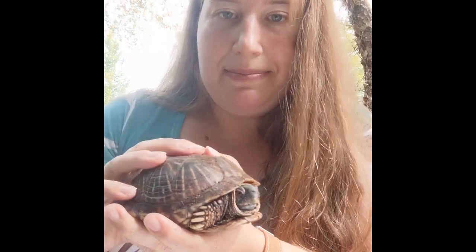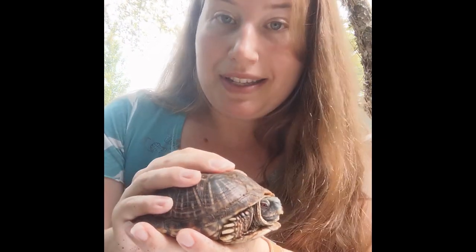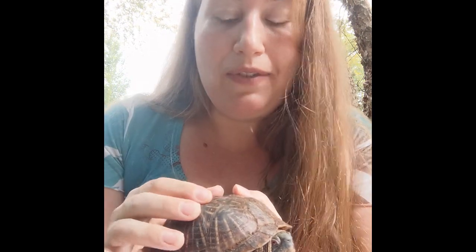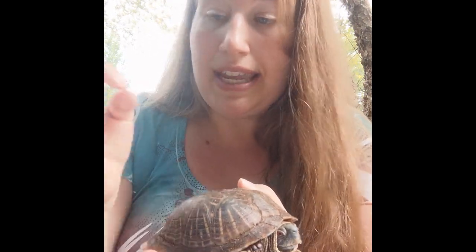Their shell is made of a material called keratin. It's the same thing that our fingernails and our hair are made of. So if you want to know what a turtle shell feels like, just give your own fingernail a touch. It's going to feel like the same thing as their shell. Maybe their shell might have a few more ridges, be a little bit rougher than your nail, but same exact material. And they do shed these scutes periodically, just like our nails break and grow.